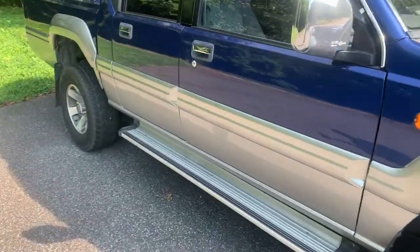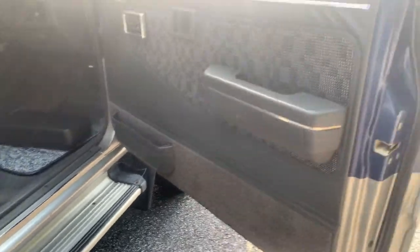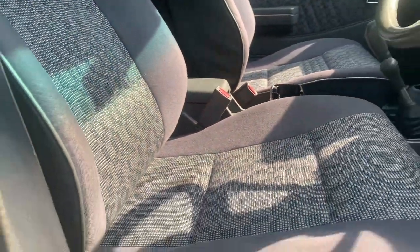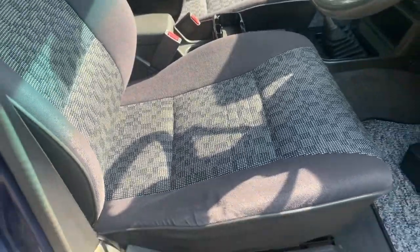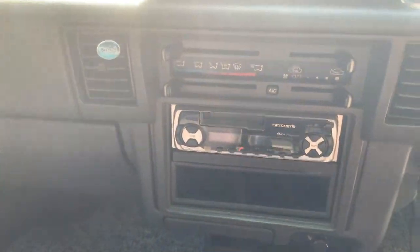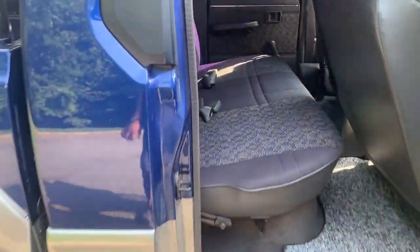But we'll go ahead and check out the inside. You see door panels are in good condition. Automatic windows. Driver's seat. All the seats are in really good condition, all original. You do have a little bit of play over here. You can tell the bolster's kind of fading just from getting in and out. Cup holders, big plus. It does have an aftermarket stereo. It is a Japanese radio, so most of you know, most of you don't know, it only goes up to 900 something FM.